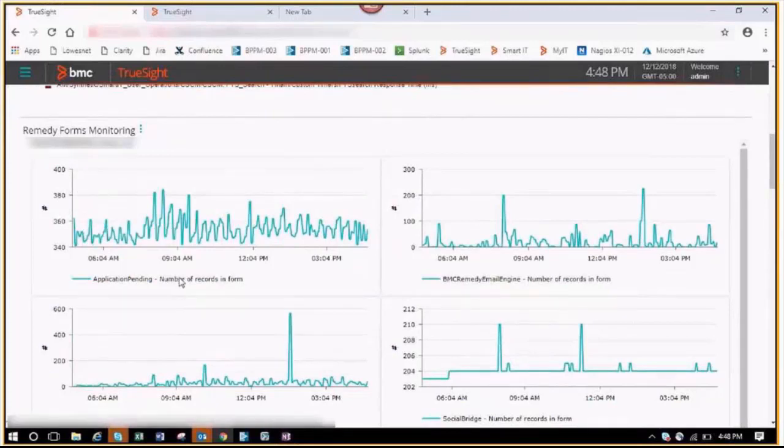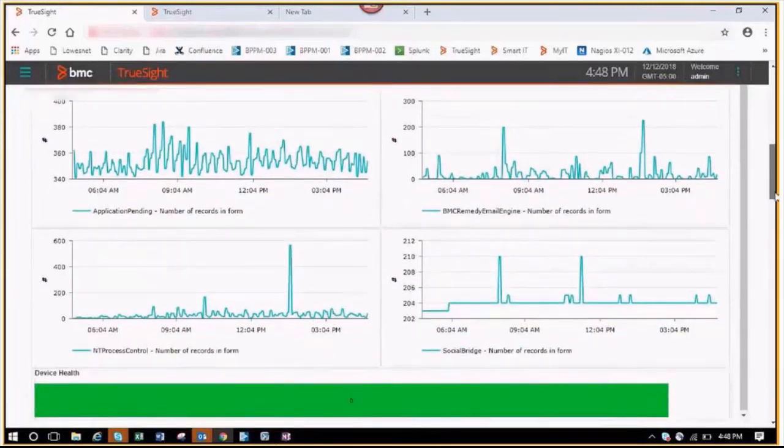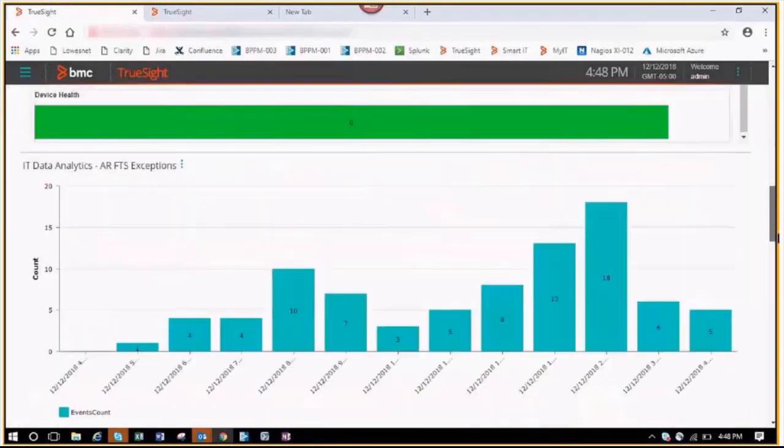These are some of the other views. This is the application level view that you're seeing here. There are several forms that have to do with application pending form, which have records in it. We have forms that support the email engine. We have the number of records in the social bridge form. And we know that once it gets above a certain level, certain things start becoming slower, and we would try and understand why are things not being read from the queue as fast as they're being put in the queue.